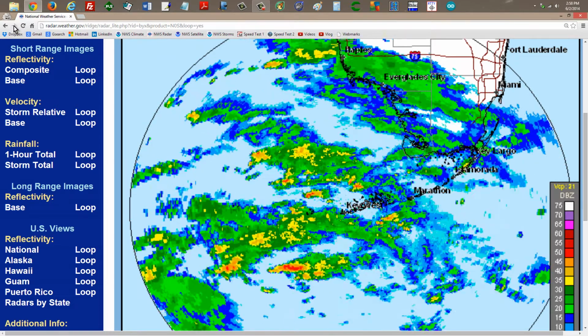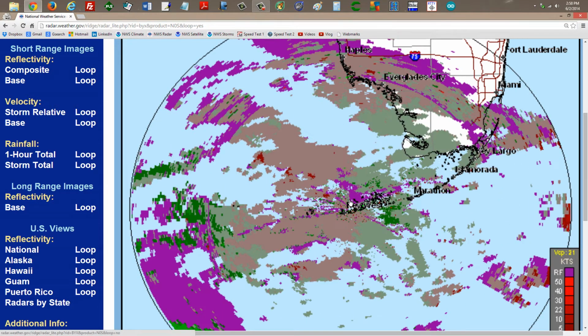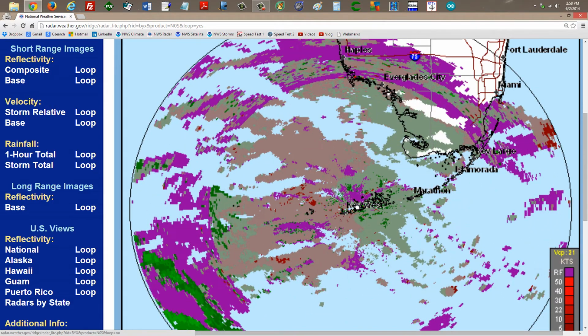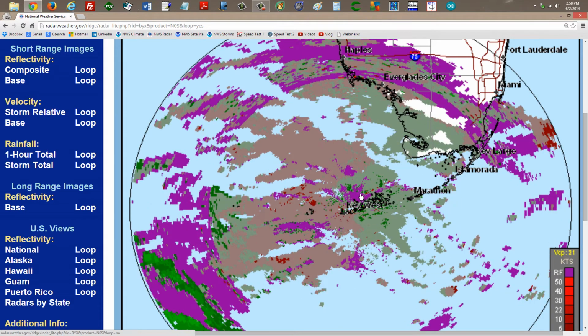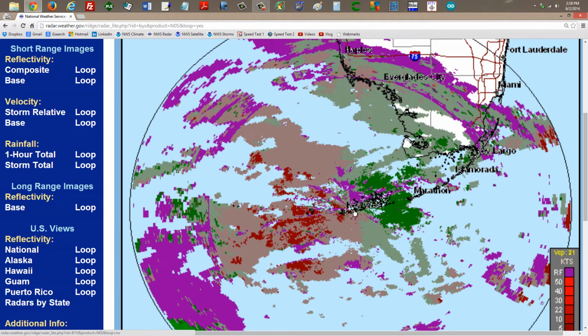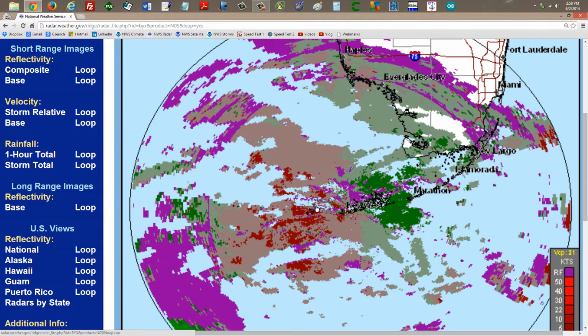Let's go to the storm relative velocity loop. Now that is a Doppler radar image. Green indicates precipitation particles moving towards the radar. That would be towards Key West. And red indicates precipitation particles moving away from the radar.